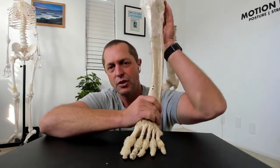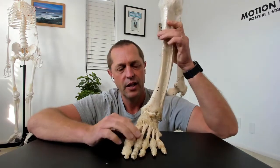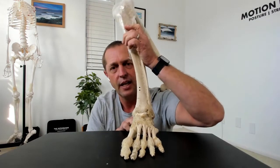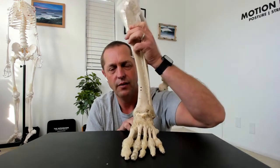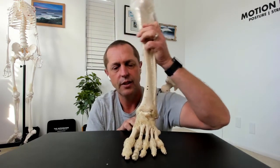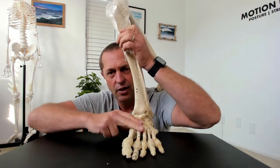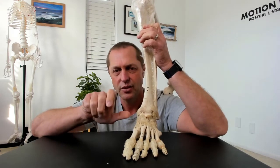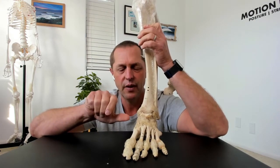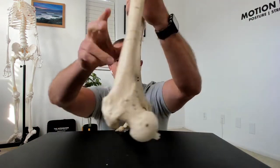So what I'm demonstrating here in the video is if I bring the knee of this foot that I have in my hand here, if I bring the knee in, then the arch collapses, and that causes an inward tilt towards the midline of the body of the calcaneus bone.